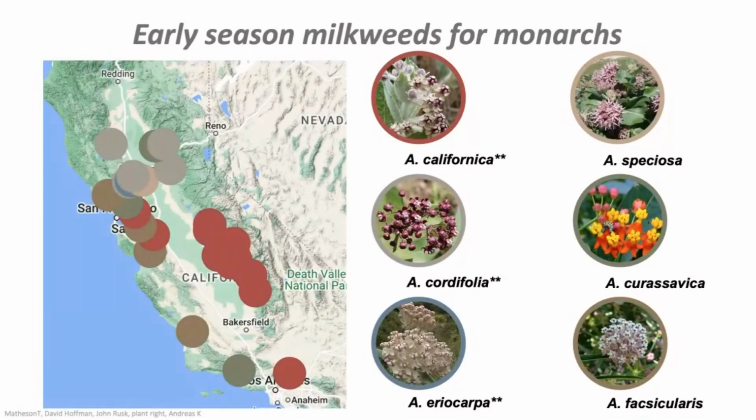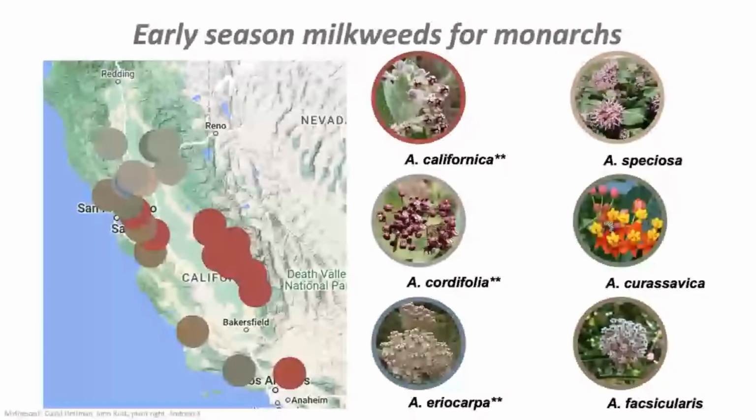I will very briefly say we also saw some records on milkweeds that we don't typically think of as early season milkweeds, including speciosa, so showy milkweed, tropical milkweed, and fascicularis, narrowleaf milkweed. These were generally on smaller plants, and of course, tropical milkweed is going to be evergreen, so it's not surprising that it's offering a resource. But anyways, just things to think about when we talk about spring breeding habitat.